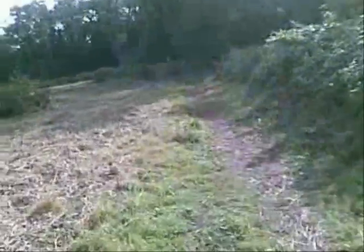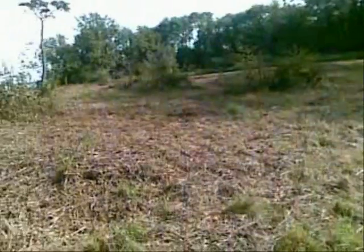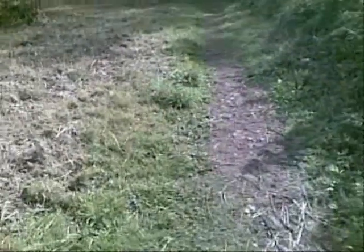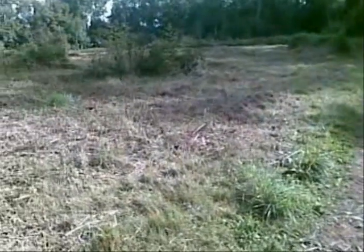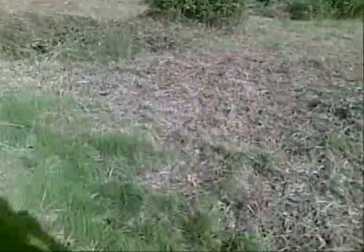Right, it's Sheila, it's Saturday, something like the 7th or 8th of August 2009, and I'm up on top of the old Iron Age and Roman fort at one end of the Weston Woods. Now they've done a lot of clearing, chopping down of the grass. This was quite a substantial part of the fort here.